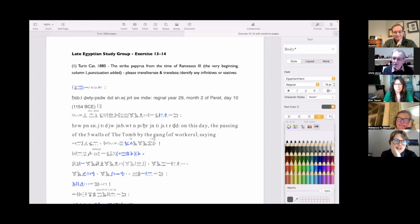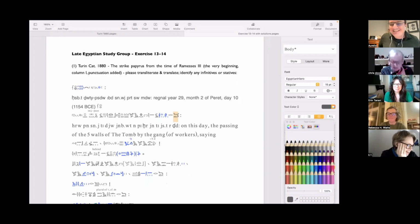I wasn't sure what kind of form Erged was. So it's definitely an infinitive. Oh, no, I should have asked what you think it is, but I already gave the answer. Sorry. Well, I've got it as infinitive question mark on my homework, so I thought it might be one, but I just was not at all certain.